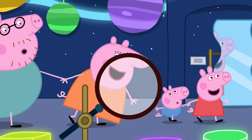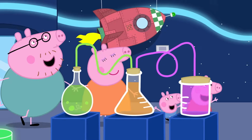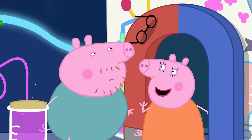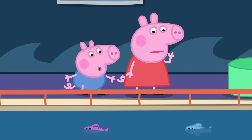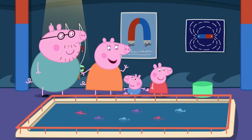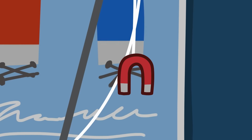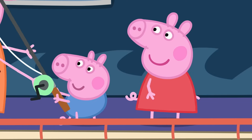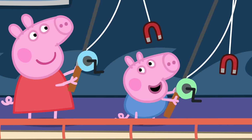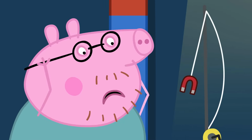Today, Peppa and her family are at a science museum. They are very excited to see an exhibit all about magnets. Oh, these aren't magnets. They're fish. The fish are made of metal, Peppa. So we can fish them out with these magnets. Fishing rods! Just like on Grandpa Pig's boat. Just be careful. Magnets can be quite sticky.